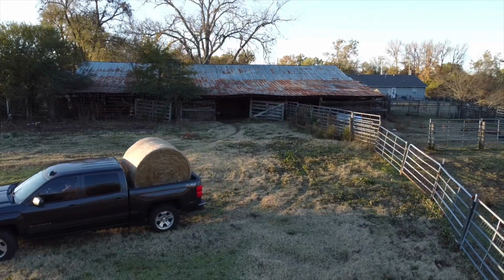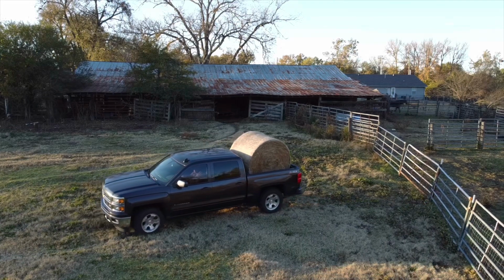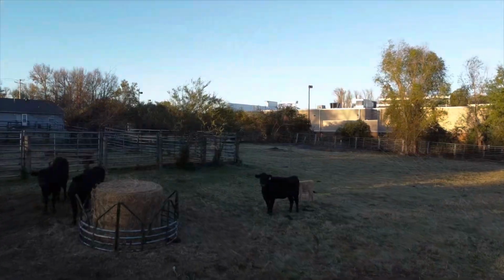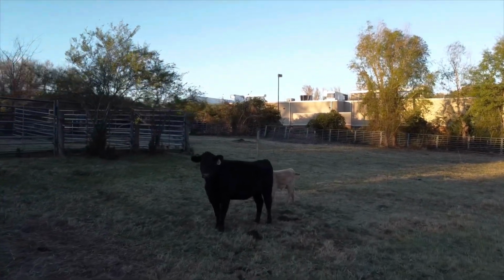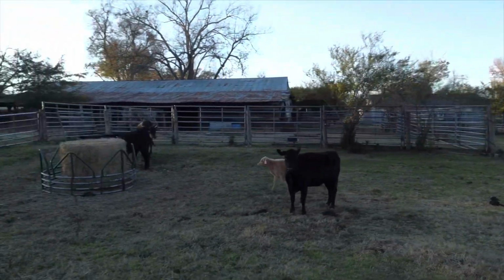Sometimes it's more convenient just to push a bale out the bed of your truck than it is to get the tractor out. I like it. These cows share about 1.5 acres of ground, so this time of year keeping hay out for them is pretty important. As you can see, they came up to it pretty quick.